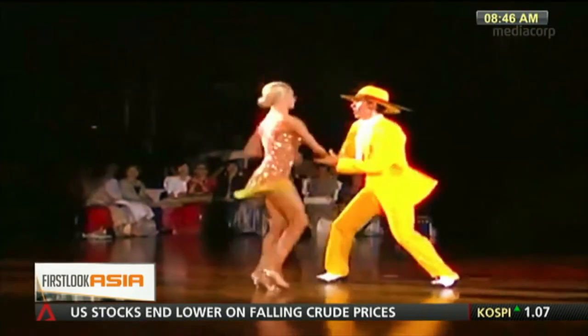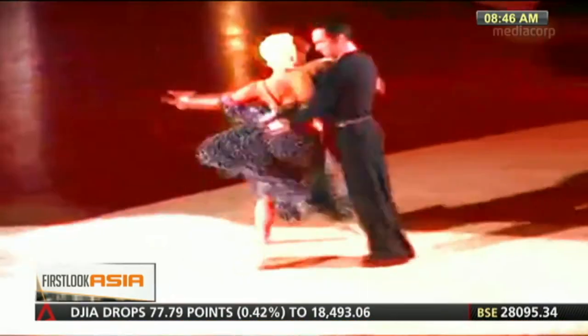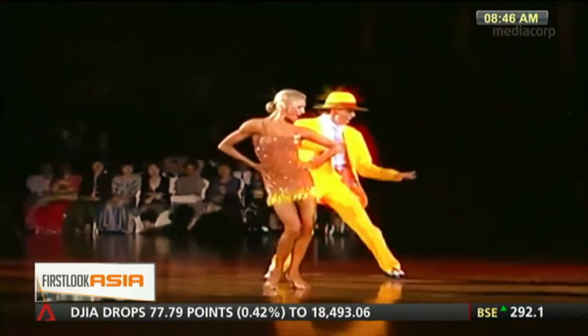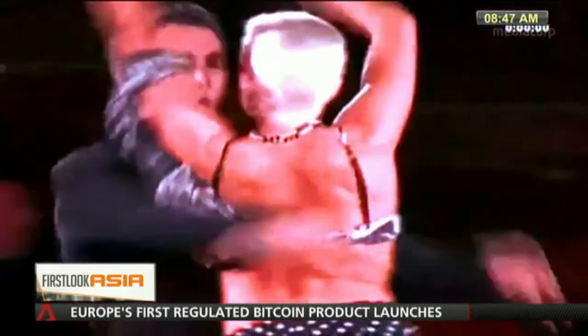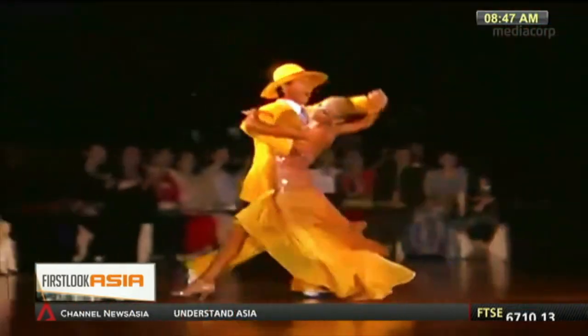Ballroom dancing is enjoyed by millions around the world. It's a fairly broad term. It incorporates a whole bunch of dances, including the modern waltz, the Viennese waltz, tango, foxtrot, quickstep, cha-cha-cha, samba, rumba, paso doble, and jive.